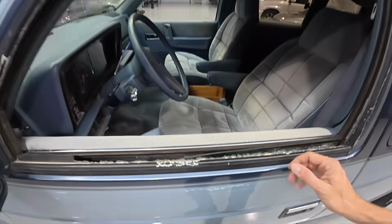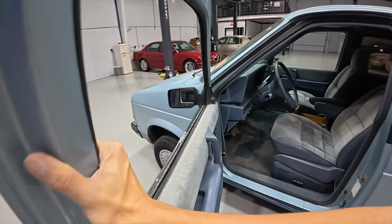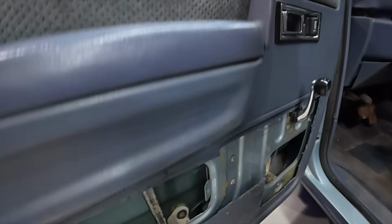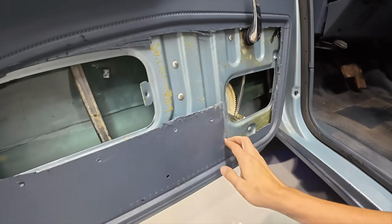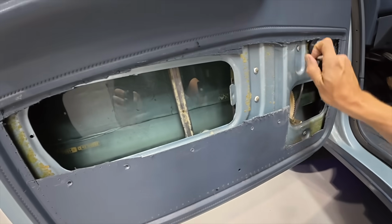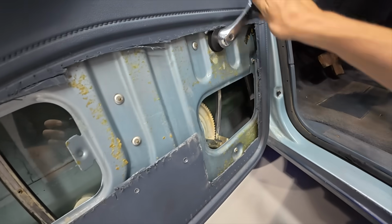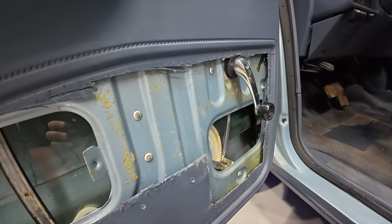But the one big issue, and why I think most people didn't want it, is because this window was stuck down. At the auction, they had it all taped up, but it's actually a simple crank window, and it's easy to see what's going on because somebody decided to cut all of this out. There's a little ribbon that should be right here to work with this wheel with the crank, and it no longer works.